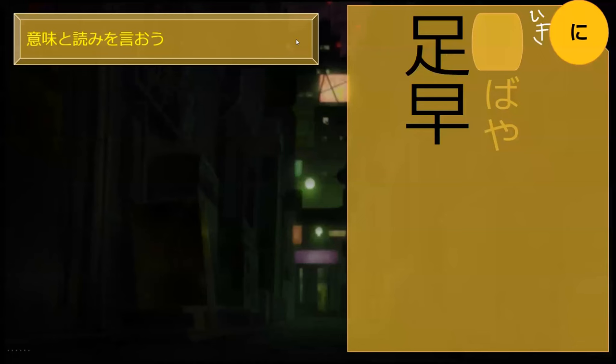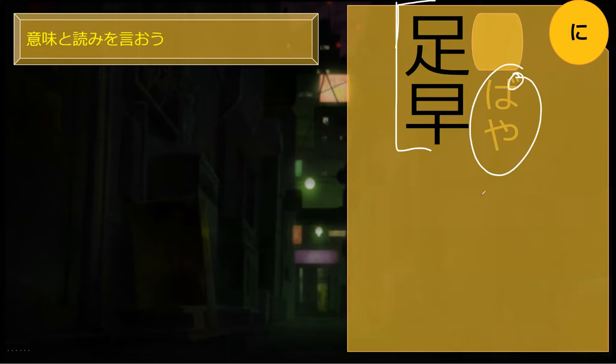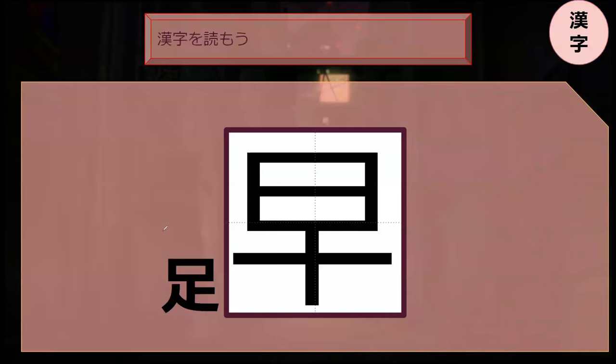Perfect. Can you read this word for me? Okay, ashibaya. Perfect. Ashibaya, which of course is going to be like fast feet, a brisk walk. So haya has the rendaku going on, so it's more obvious that this is a new word, a new noun that you add ni to. So this is ashi hayai, which feels like you're saying ashi wa hayai with the particle wa dropped, versus ashibaya, where it's very obvious that we're saying the word brisk. So it started with ashi. What did it end with? Baya.